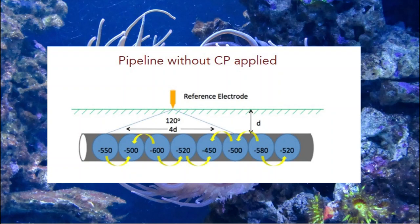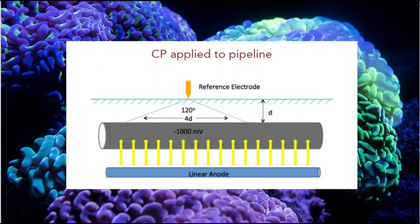Again, the next one is current flows from minus 600 millivolt region to minus 500. Again, current flows from minus 600 millivolt to minus 520 millivolt. Again, from minus 520 millivolt to minus 450 millivolt. Again, from minus 500 millivolt to minus 450 millivolt. Further, from minus 580 millivolt to minus 500 millivolt. Finally, from minus 580 millivolt to minus 520 millivolt. Thus there are many active anodic regions where a steel pipeline is not cathodically protected.